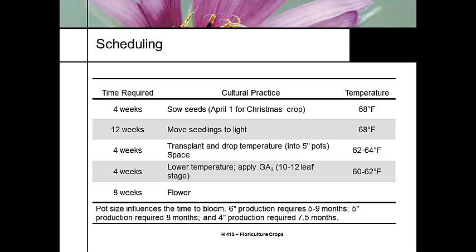This is often grown as a Christmas crop. So for seeds, April 1, we're going to start sowing our seed April 1, and move into the light after 12 weeks. 4 weeks after that, we're going to transplant, drop our temperature, and with any luck, have our crop ready for Christmas. If you miss Christmas with this crop, delay a little bit, shoot for Valentine's Day. It's still marketable.